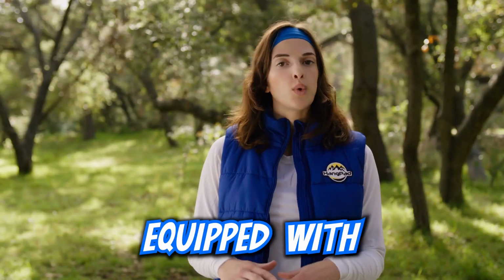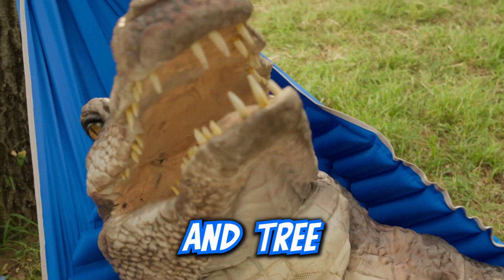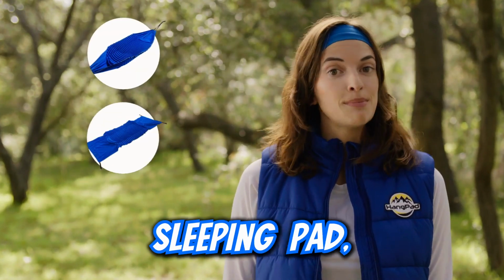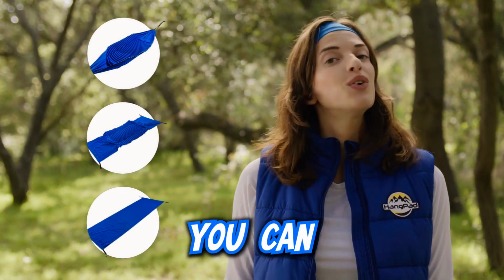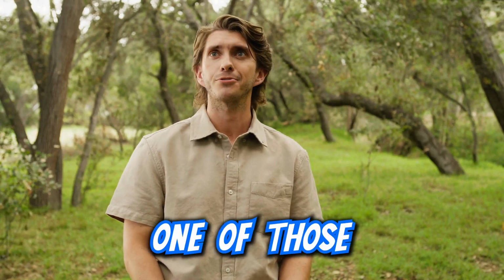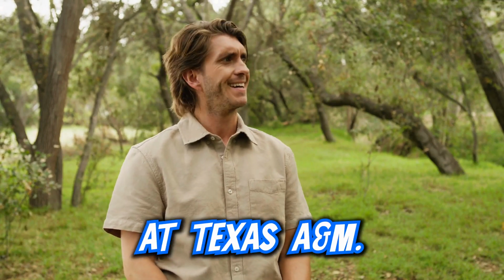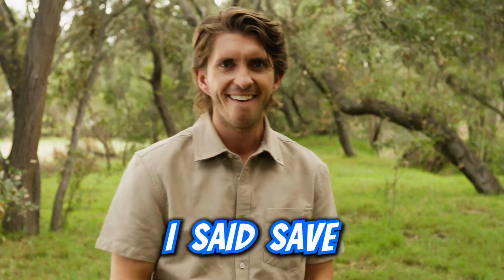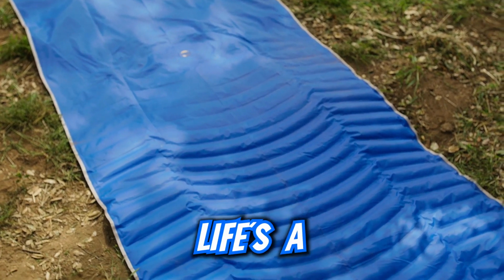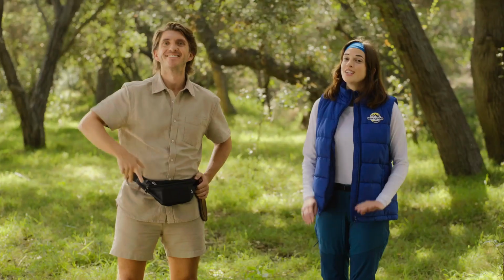The HangPad comes equipped with a fully adjustable pillow and tree straps for your convenience and comfort. And since it's a hammock, sleeping pad, and beach blanket all in one, you can maximize efficiency so you can save space. Safe space. Haven't been to one of those since I got me gender studies degree at Texas A&M. Go Longhorns. I said save space. Going to the beach, use it as a blanket because life's a beach. And then you die. No one's dying on this bad boy.